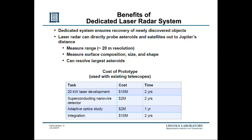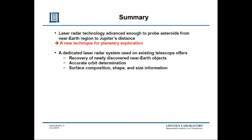Yep. So in summary, laser radar technology is advanced enough to probe essentially the entire inner solar system. A dedicated laser radar system basically opens up a brand new way to look at solar system objects. It can refine orbits for impact forecasting and space missions, and it can provide shape information, size, and surface composition for a wide range of objects. And the technology already exists. It just remains to be put together. And that's it. Thank you.